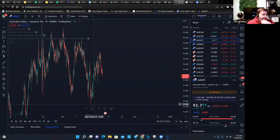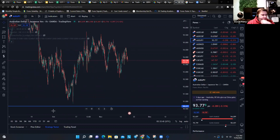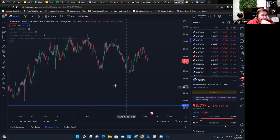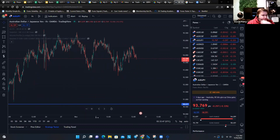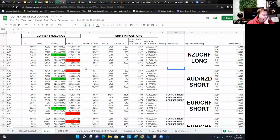So this is kind of like my last analysis before I go into tomorrow, just trying to find if there's anything lining up. Yeah, like this Aussie yen lines up, and this agrees with the COT report, I believe, too. If you go back and look at the COT report, how's the yen? Yen's a short. Aussie's also a short too, so they kind of counter each other. It's not like a big deal, but it's just something to be aware of.